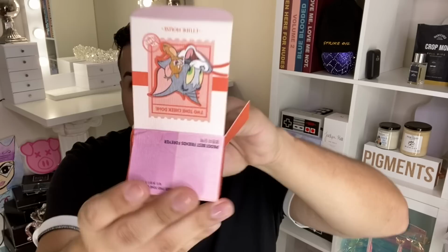So what do I have here? All right, let's open it up and find out together. The packaging is really thick cardboard, really nice. Very much collector's makeup. All right, and then I open it up and here's what we have. That is super cute. I don't know what the items are.